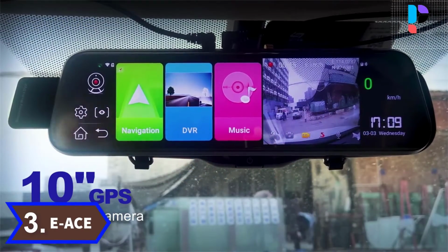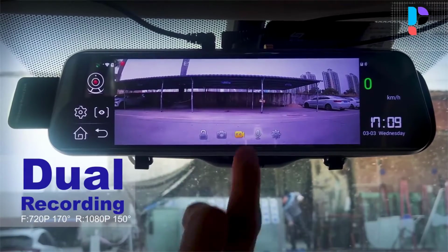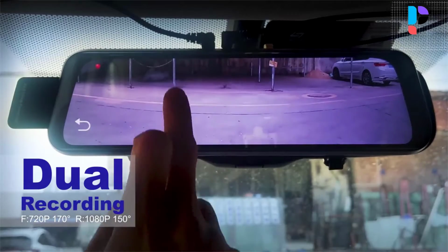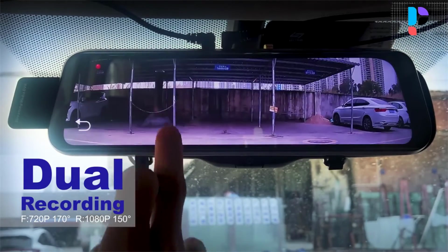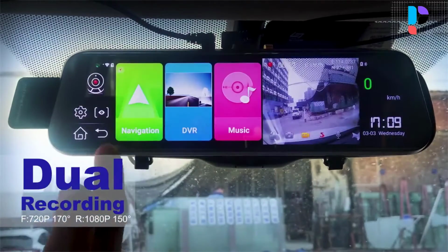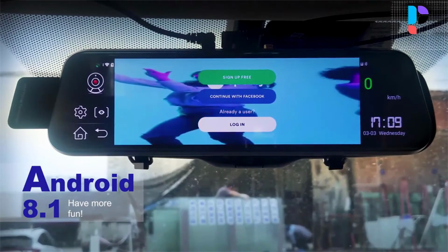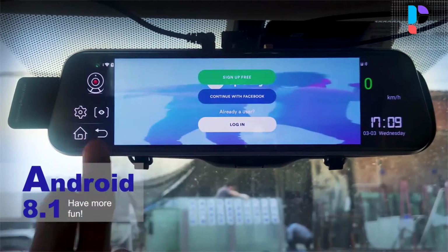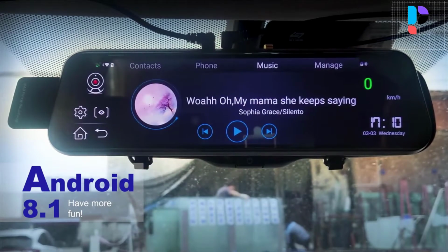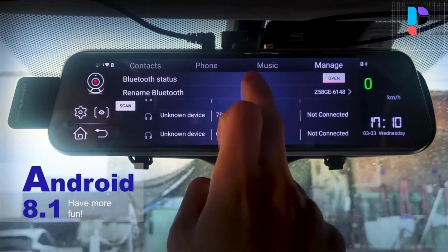Number 3. Brand name, EACE. With a high-sensitivity GPS module, it offers more accurate location when using offline GPS navigation. Thanks to the 4G SIM card and built-in Wi-Fi, no matter where you are driving, you will enjoy the fun of internet surfing. It makes online navigation, music or movies possible. Use the online map for intelligent navigation, avoid busy traffic, and enjoy movies and music while driving.